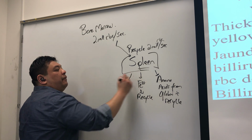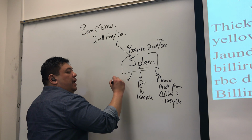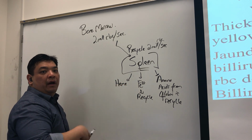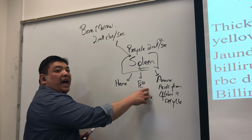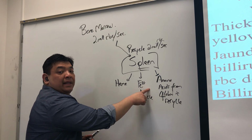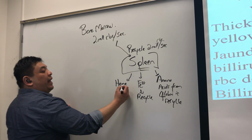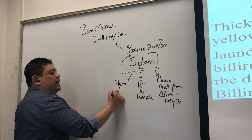Right? Now, as part of our hemoglobin, we have globin and heme. Heme is a complex structure of carbons and nitrogens. The sole purpose is to stabilize iron in the middle so that the iron can bind to oxygen. It is this iron that allows us to bind to oxygen. Heme stabilizes that interaction. So that heme is the part that we have an issue with. From heme, we make bilirubin.